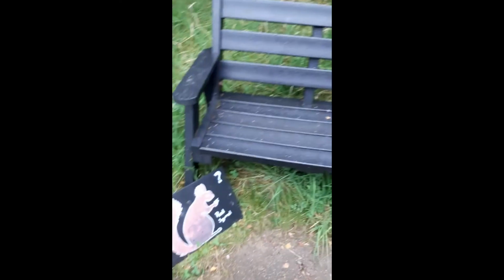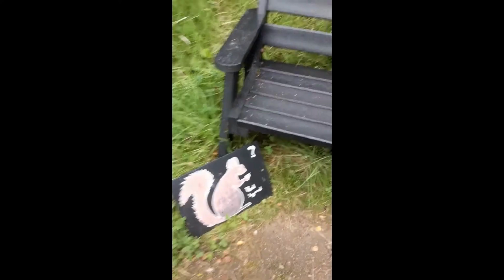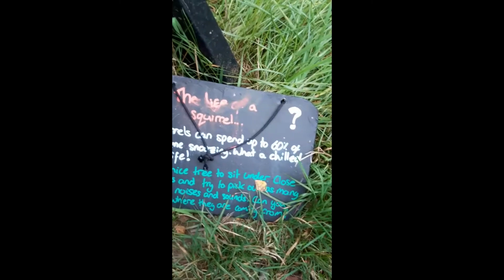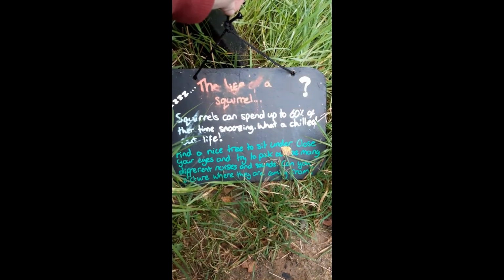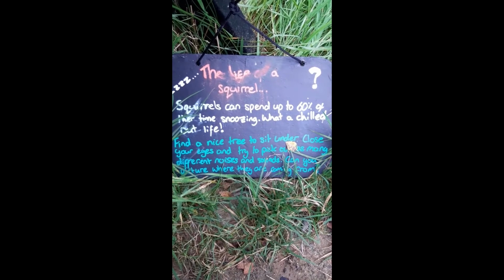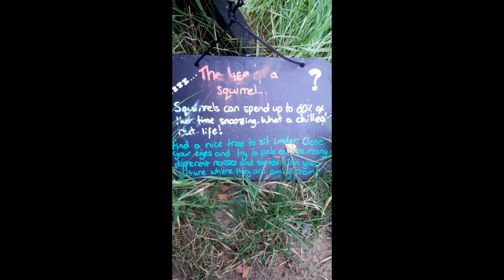I've just spotted here a red squirrel sign, so maybe this is a good spot. And another sign, the life of a squirrel. Squirrels can spend up to 60% of their time snoozing. What a chilled out life. That does sound like a chilled out life. So hopefully they're not snoozing today, and I do see one.